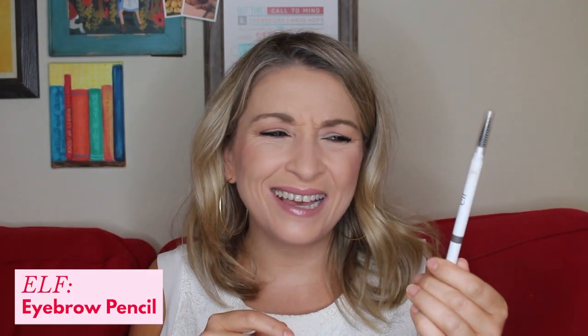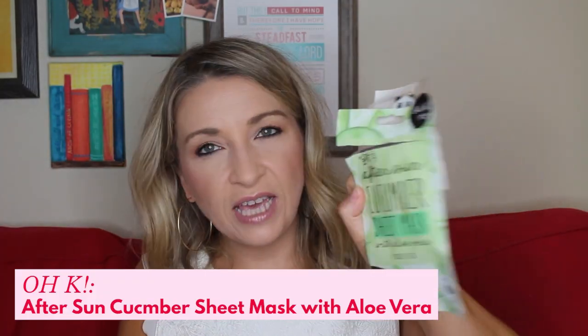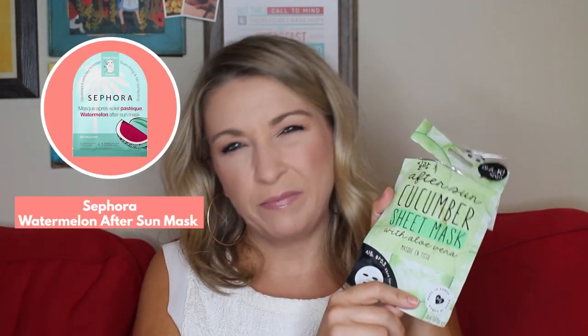This I'm just getting rid of. This is the e.l.f. brow pencil. I think I got this for $1 in some big e.l.f. order, or it came free with something else. I never use it. I have other pencils, so we don't need to keep that. I did use this After Sun Cucumber Sheet Mask that I got at CVS. It was fine. I like the Sephora one best.